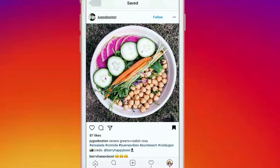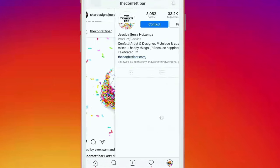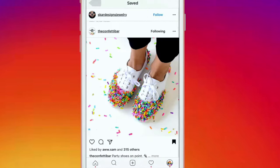Here's some grass. This is burnt grass. It's not green grass. I kind of like that. It feels a little like wheat grass, and it goes well with the bowl of vegetables. Okay, confetti. This particular account actually sells the confetti. So if you're looking for confetti, check out the confetti bar. Love how the sneakers are on the foam board with the pop of confetti. Another element on top of element.